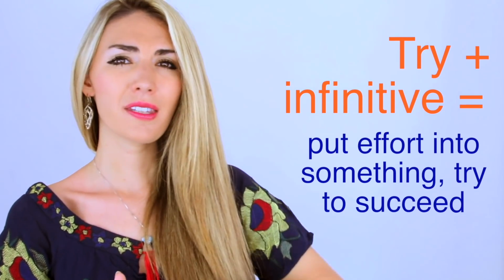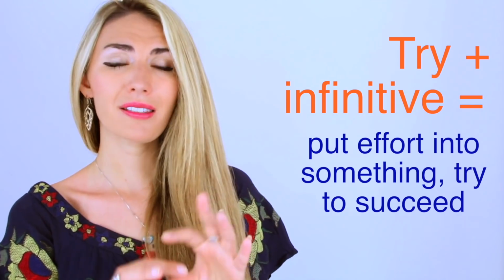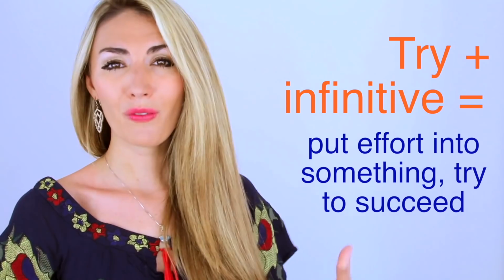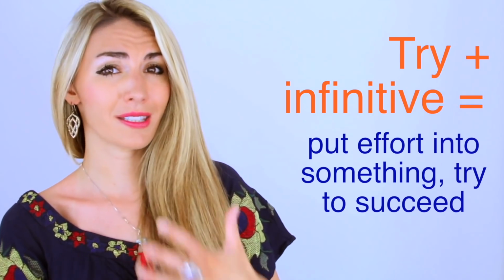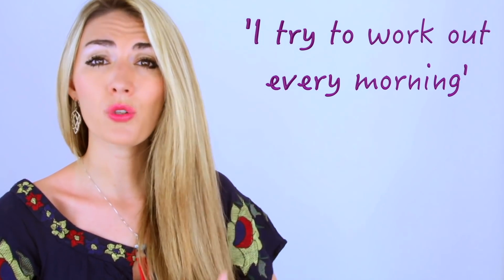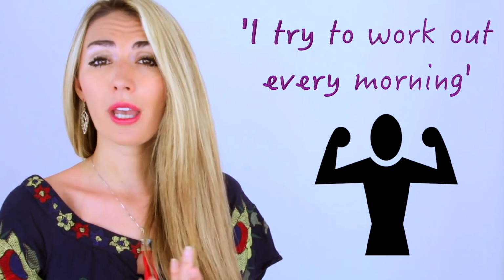Okay, the last one is the verb to try. If you put try with an infinitive, this is something that you're putting effort into, so you're really trying, but your success is mixed. Sometimes it works, sometimes it doesn't. So if you say, I tried to open that jar, but I couldn't, it was stuck, you're saying that you tried, you put effort into it, but you didn't succeed. Or if we say, I tried to work out every morning, you're saying, this is something I put effort into. I try to work out every morning. Maybe I don't always do it, but I'm really trying to do that.